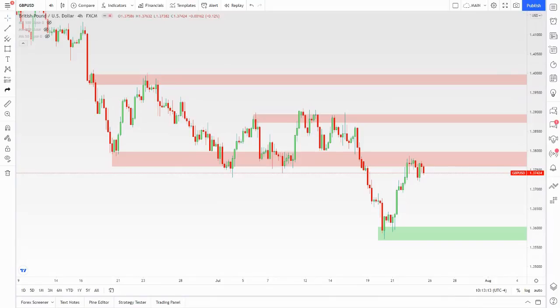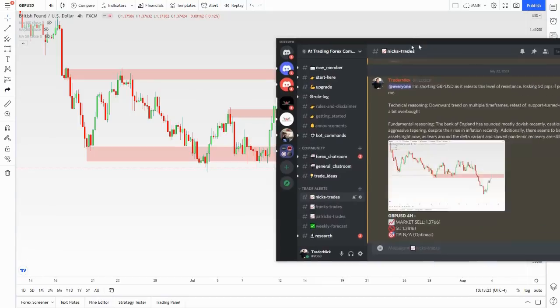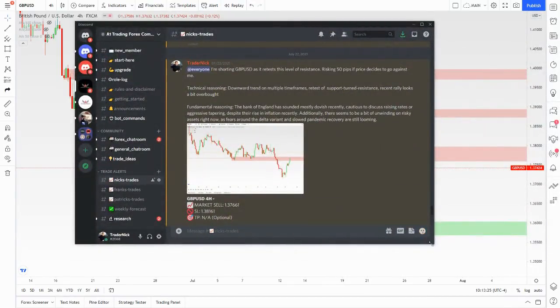So check it out. I think with the pound dollar, I mentioned I am short on this pair. Let me see if I can pull this up just so you can see what it looks like. I've also got an SPX trade that's going really well. We'll talk about that in a moment as well.